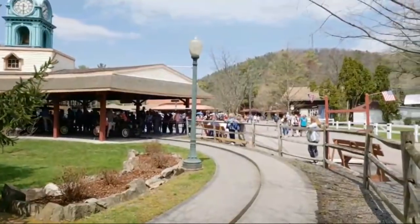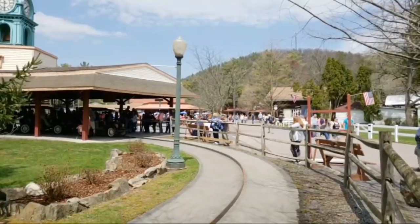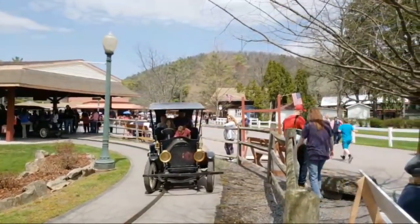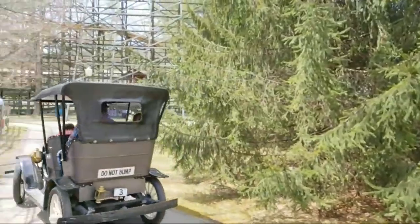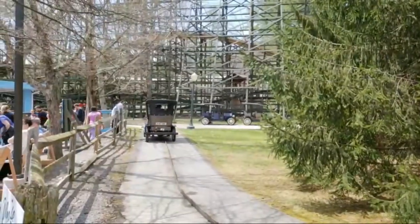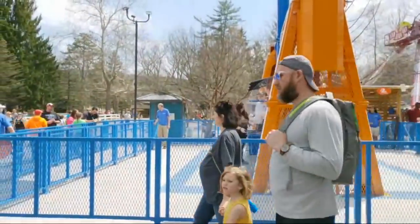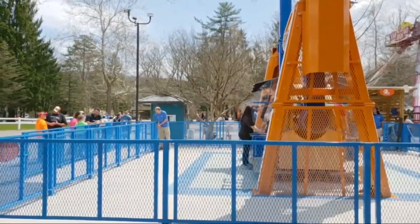I tell you, for 17 people watching, you guys are awful quiet. It's probably the only time you'll see a little kid driving a car. After this, we'll head over to the train ride.